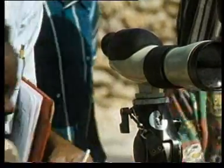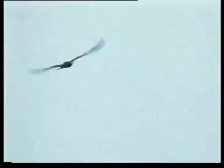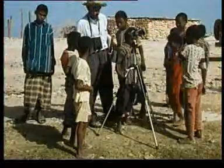Ornithologists from BirdLife International are teaching Socotran children how to observe and recognize the life and the peculiarities of the rare species on the island. It's the only way they can appreciate their rarity and preserve them for future generations when they grow up.